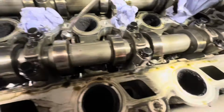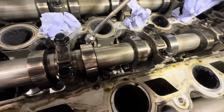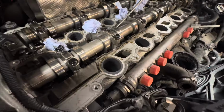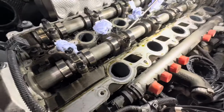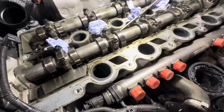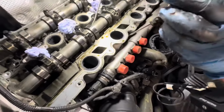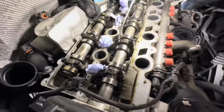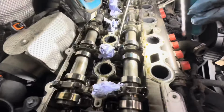Can you see the hydraulic tappet lying in the bottom there? I don't know if you can. Probably help if I pointed it out to you first, wouldn't it? Let me get the pointing stick. Let that light stay there. I can hold it. Can't see it now. There it is. It's lying in the bottom there. It's completely dislodged.